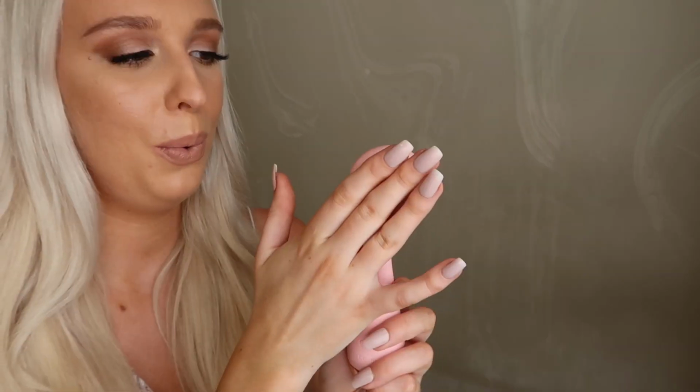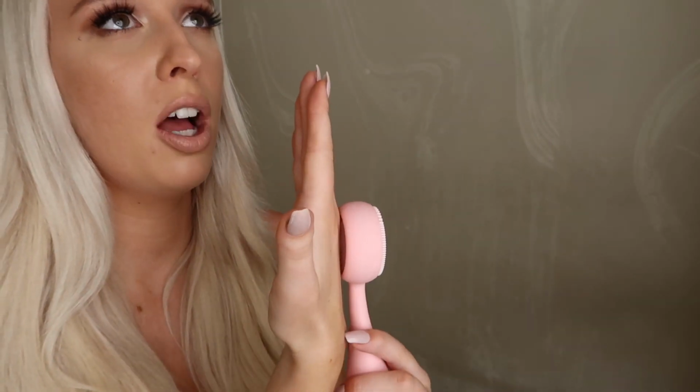But let me tell you, once this guy heats up, it is hot. But the funny thing is, even though it's really hot, it never feels like it's burning you or it's going to burn you or any of that. It's just really, really, really warm. And what I use it for is massaging my serums into my face. And it is honestly like a luxury sort of spa experience, and I love it. I don't want to go back to my old ways. And oh my god, it's so warm. Honestly, if you guys haven't experienced something like this before, I really do recommend trying it out because it changed my skincare routine for the better.